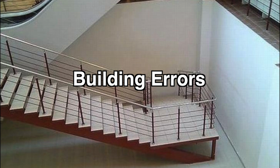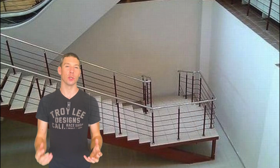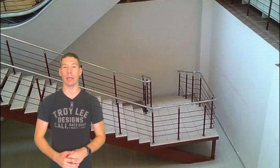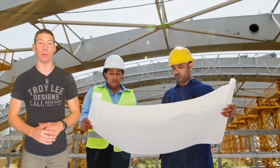Building errors. Building something that's wrong means taking it down and redoing it. This could be a genuine mistake, but it also could be because someone doesn't know how to read a drawing or because there's not enough information or detail on the drawing itself. The more information you can provide to a builder, the better.